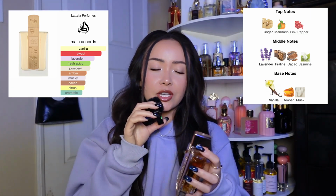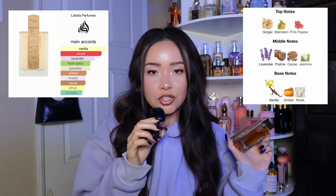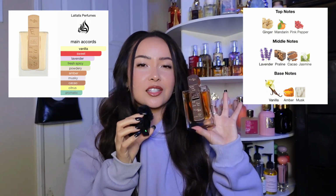It is so good. It just smells luxurious and rich. I think maybe the reason I don't love the original is because I feel like the lavender is the star of the show. This one I get more vanilla, and it's a rich, luxurious vanilla. This is another gorgeous, sweet vanilla recommendation for you guys.